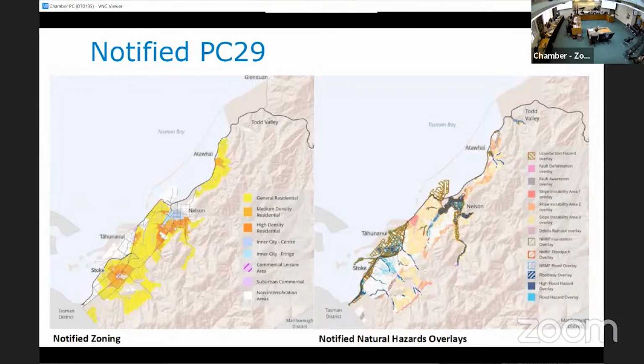And as Mr Gopinath will talk about in more detail, proposes to increase heights in the inner city and suburban commercial centres, and rezones the Vincent Street, Vanguard Street area from industrial to inner city, which is akin to a mixed use zone of sorts. And hand in hand with this, the increase in heights and densities are the additional standards and design assessment requirements for 4 or more residential units and new buildings within the commercial areas as well.